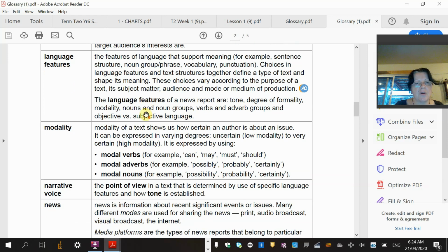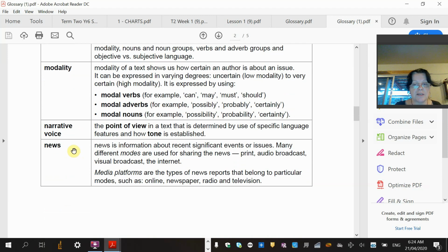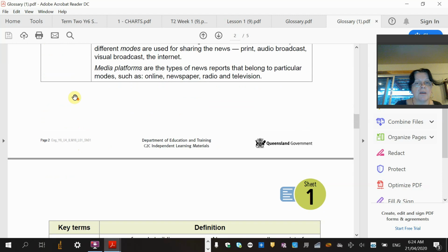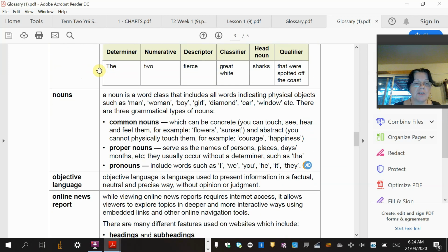So I'll leave that there, but basically the way that you're writing it. Modality, we're talking about how great something is, you must do it. Narrative voice, the person telling the story has to have a certain tone and express a point of view. And news is information about recent significant events. Our noun groups, which are groups of nouns that go together that explain what's happening in the story.